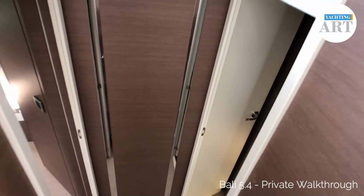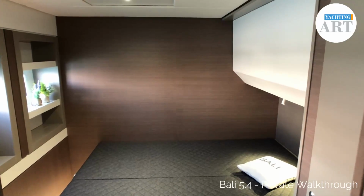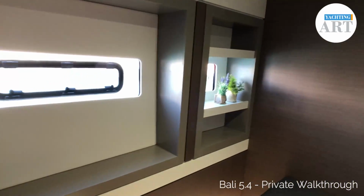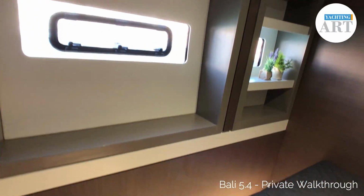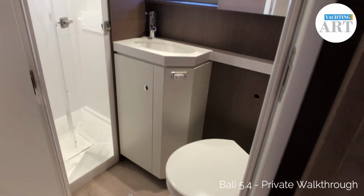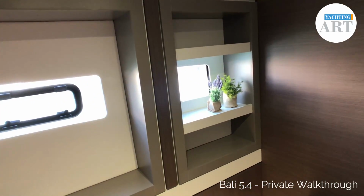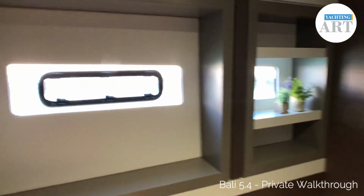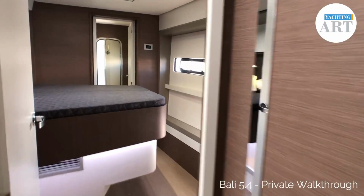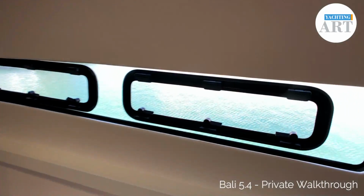We'll now discover the central and front cabins. What is surprising is that the volume of each cabin is quite similar. Yes, we want to offer equivalent comfort for all the cabins. That was important. And of course, heads and shower. Some details about the finishing and design. Good job. Now the front cabin, with a beautiful direct view on the sea.